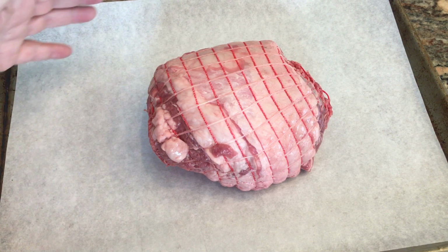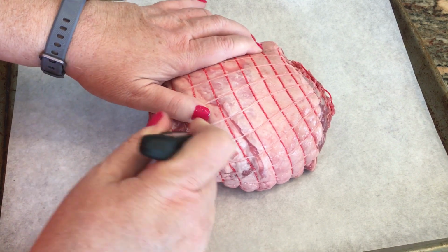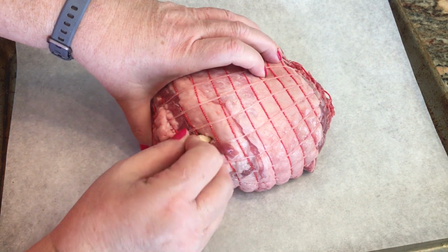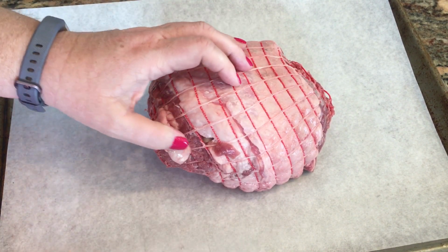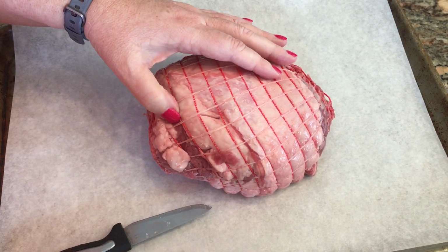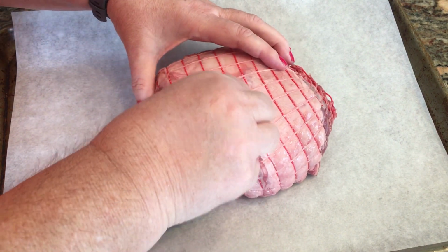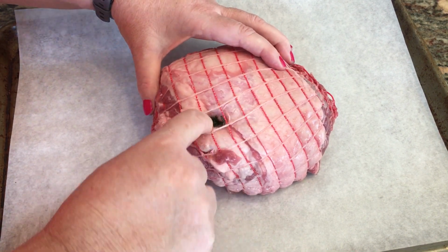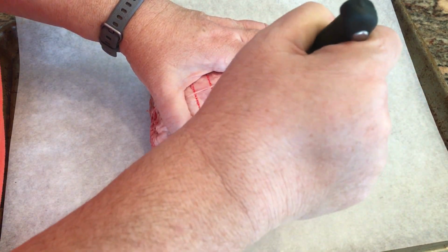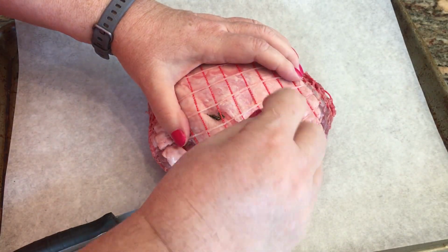I'm getting ready to make a leg of lamb. This is just a little over 3 pounds. I'm going to make little slits and put slivers of garlic in there. And then I'm also going to put pieces of rosemary and try to get them in so they don't burn. You want to tuck them in the best you can. I'm going to put garlic and then rosemary. Garlic, rosemary, and just stud this whole leg of lamb.